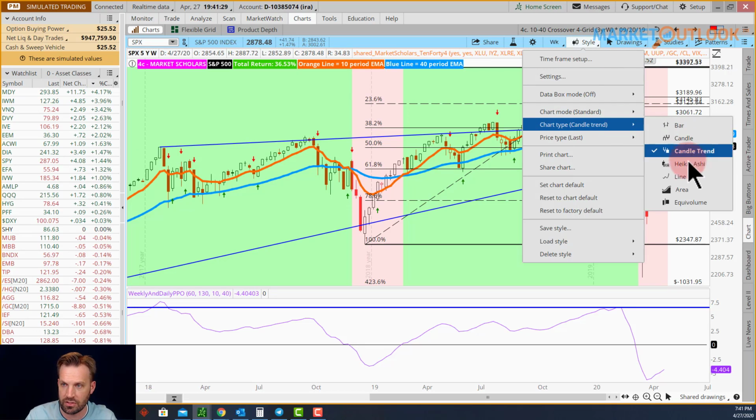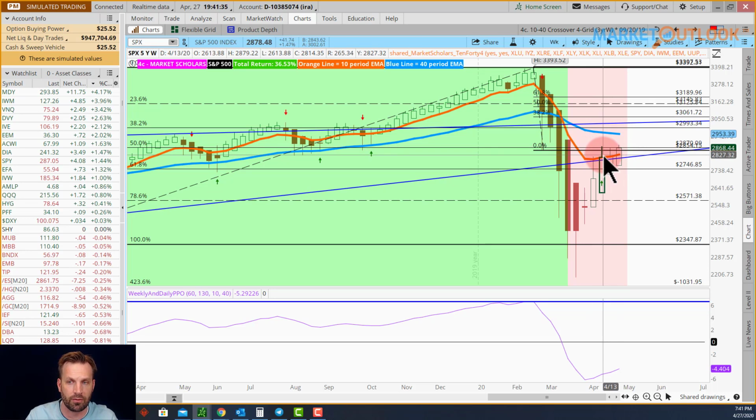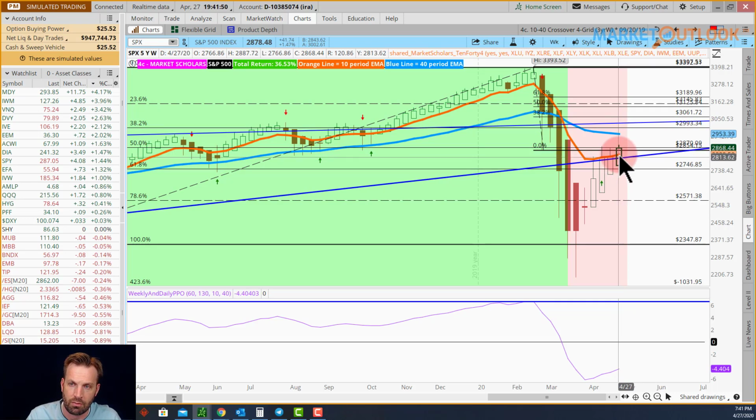But from a Heikin-Ashi standpoint, there are two things you look for: a higher close and a higher high. And it'd be ideal if you close above the prior high, but those are harder to do. If you can get a higher close and a higher high, then that's enough to maintain the trend. And so far so good on both those accounts. We're one day into it, but so far so good.